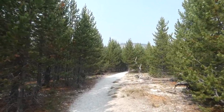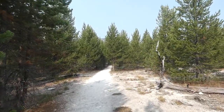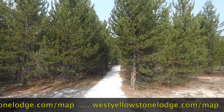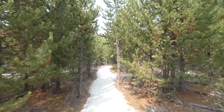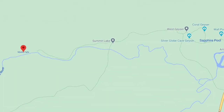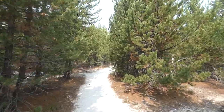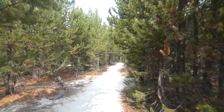It may be useful to take a look at a map of the area to see where we are. If you go to one of our sites, westyellowstonelodge.com/map, that's westyellowstonelodge.com/map, and I'll drop in a section over here. You can see just where Biscuit Basin is and where this trail is. We're very close to Old Faithful.